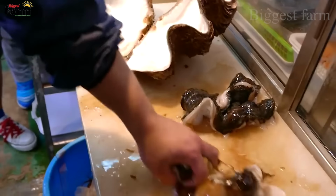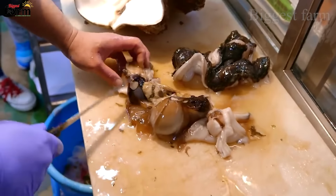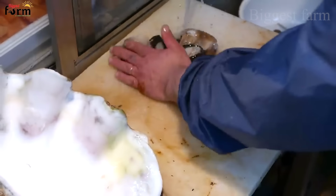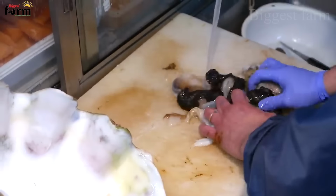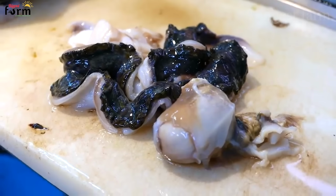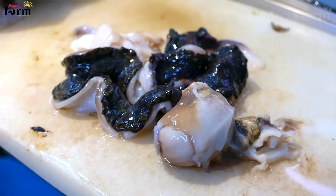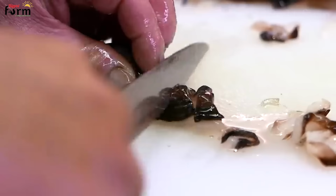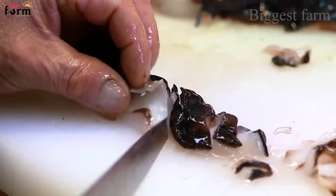Giant clam meat is very crispy and chewy. Therefore, this type can be processed into many delicious dishes, such as grilled, steamed, cooked with porridge, stir-fried with garlic butter, etc. According to the experience of fishermen, large giant clams, weighing about 1 kg, are the ones that have the most delicious meat.